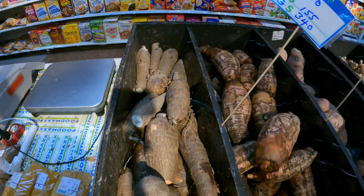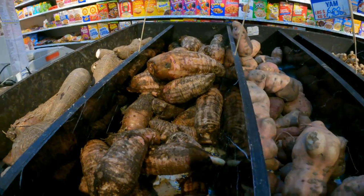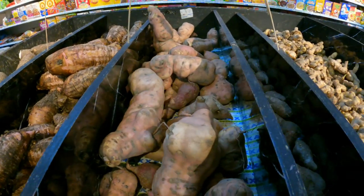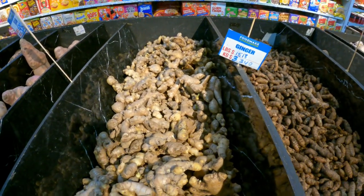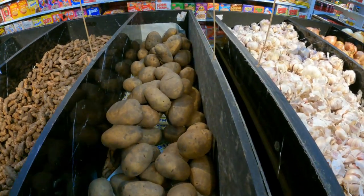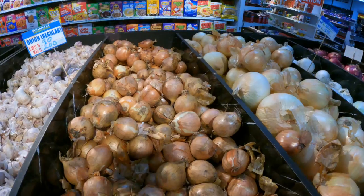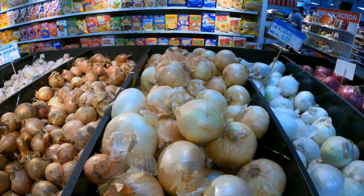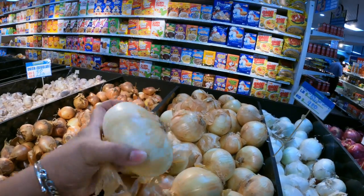So here we have some ground provision, so that's cassava, then there's eddoes, sweet potato, then there's yam in between there, then we have some ginger, turmeric, potatoes, that's garlic, onions, bigger onions, some more onions, and the red onions to the other side.